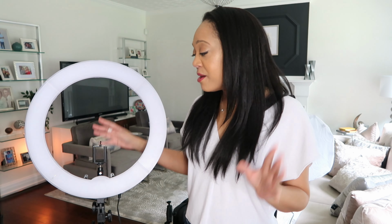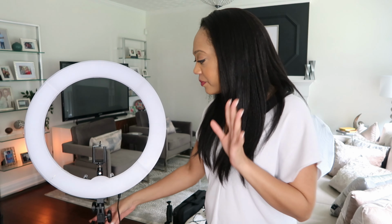I recommend, even if you do close-up things, that you still get a bigger light because more light is always better than less light. All right, so here's the ring light. In my opinion, it is definitely a good buy if you do things that are stationary, you're not moving around, and the light can be focused at like one focal point. Then ring lights are really good.